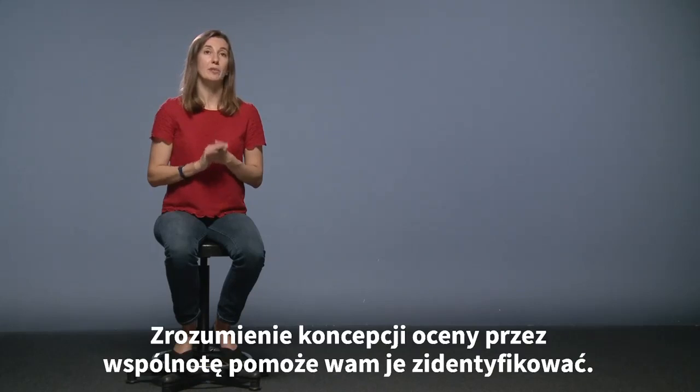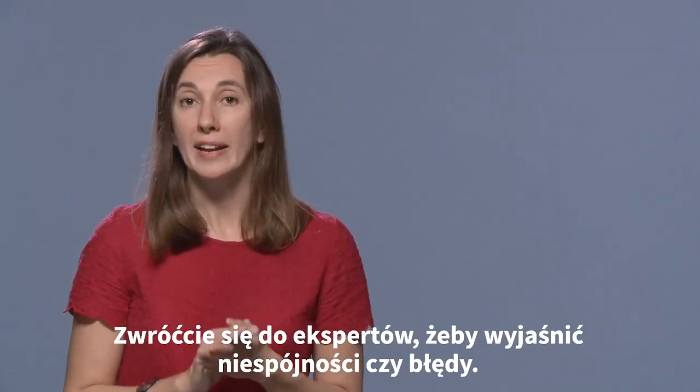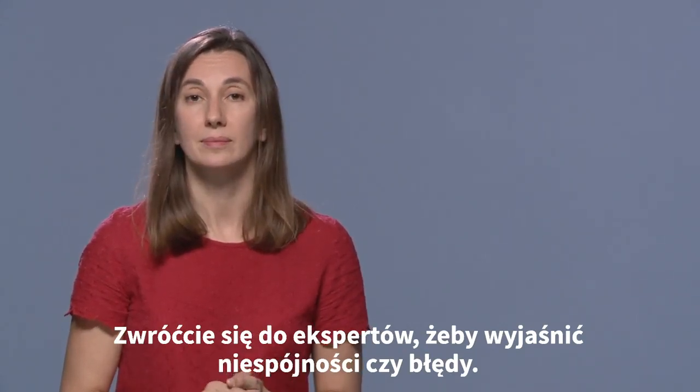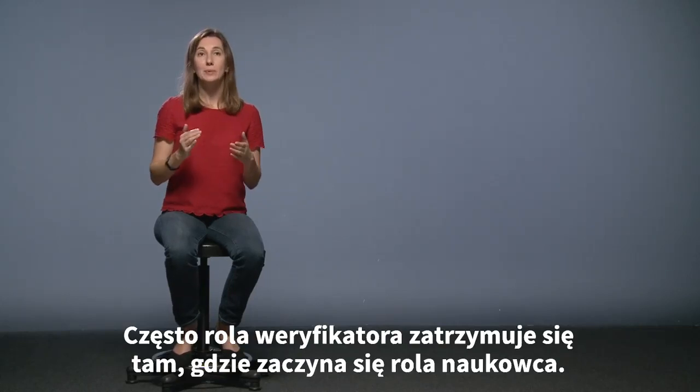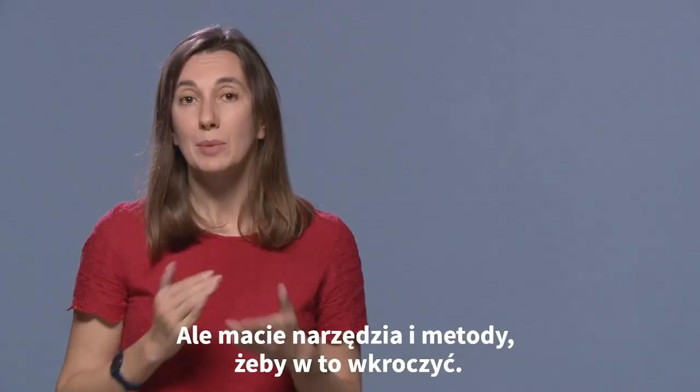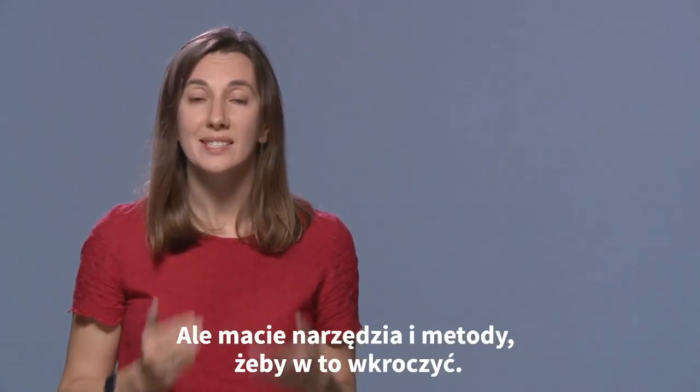Having a firm grasp of basic concepts like peer review will help you spot them. Contacting the right experts will help illuminate any inconsistencies or errors. Often, the role of a fact-checker stops where that of a scientific researcher begins. The field is always evolving and there are no absolutes, but you now have the basic tools and techniques to set you on your way.